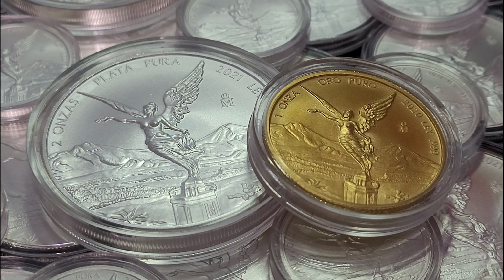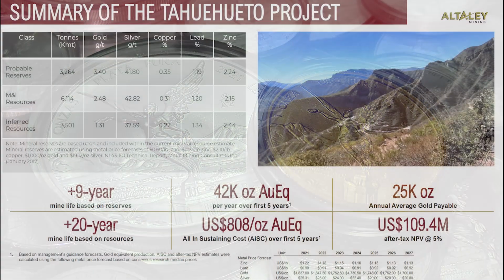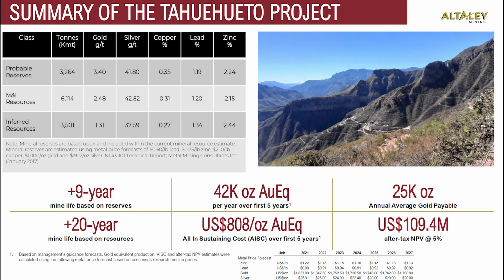So with its all-in sustaining costs of $808 per ounce of gold, with spot today at 1,800, that does leave about 1,000 per ounce in profit when we just look at gold over the cost of bringing that ounce of gold to the market. Now, the mine has a life expectancy to produce these numbers for 9+ years with known mineral reserves and up to 20+ years on expected resources, future development.